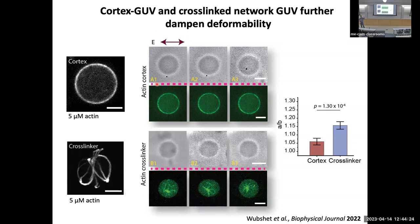than the actin-only case. Okay, we're interested not only in doing this in a reduced system, but also in looking at this in cells. The context of the cell work that Yashar did is to look at how external forces might affect this actin organization that confers mechanical resistance to deformations.